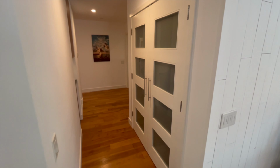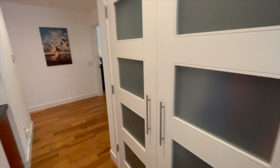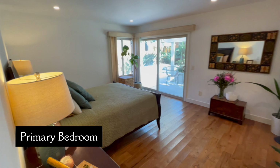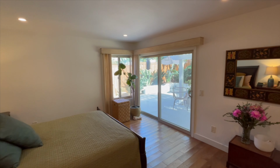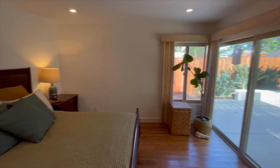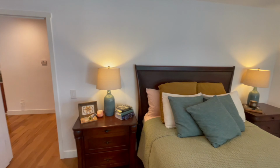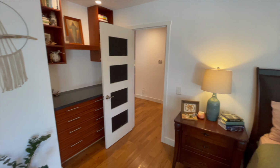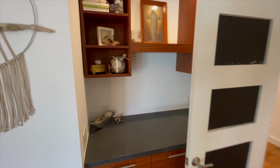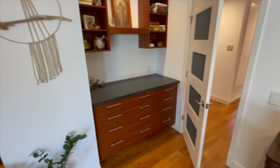Here we've got a hall closet, which in this case is being used as a personal closet for the primary bedroom. And here is the primary. Again, also has its own sliding glass door out to the back patio, really nice. And then here you have another dresser with a couple of shelves above it. I'll close this door a bit so you can get a little better look at it. You can see full-size dresser.